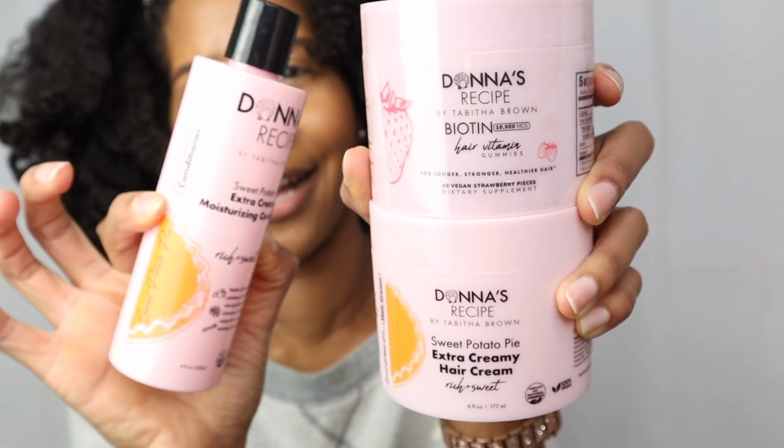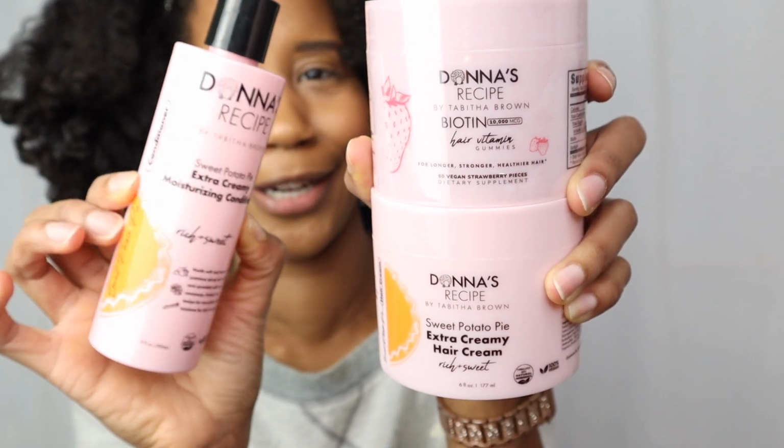But these are the 3 products that I got from her line. So I'm really excited to try them out and see if they're any good.